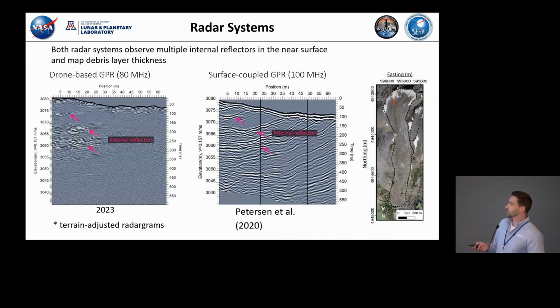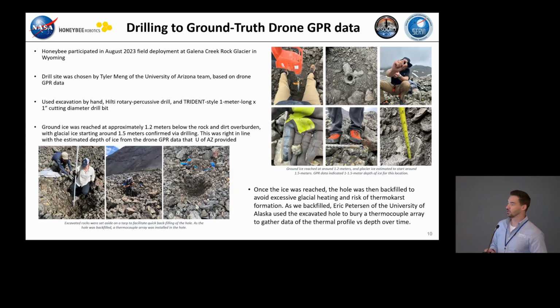And over here is a comparison between two different time steps, essentially, using a little bit of a different technique, but we can also see structure in the underground along this glacier using that technique. So what we then wanted to do is look at how that correlates with the ice, essentially.